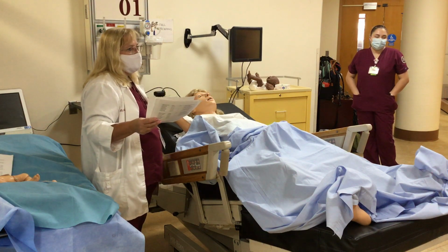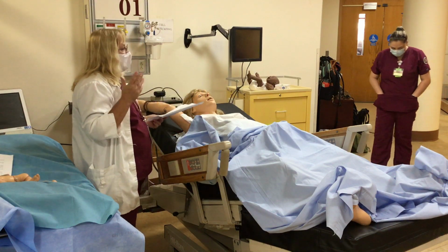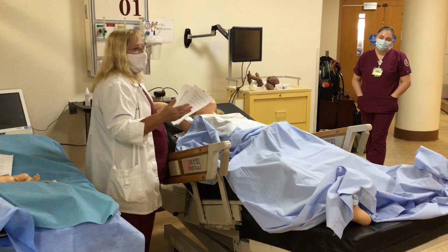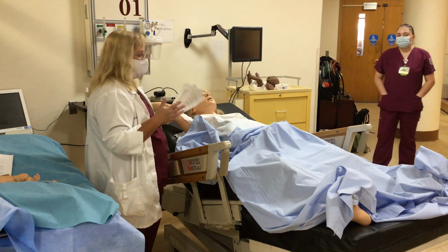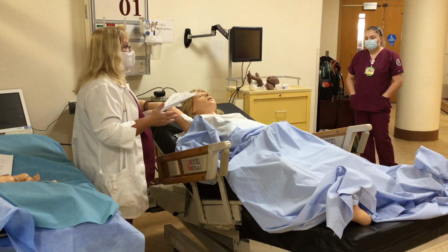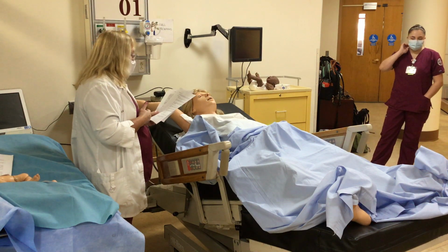What else do we do? Sometimes you'll see them. Vitals. Vital signs, right? They may have a slightly elevated temp, up to 100.4, that's kind of normal after delivery. Delivery is an insult to the body, it's a change. They may have an episiotomy, they may have lacerations, so their body's going to start an immune response, so they may have a low-grade fever.